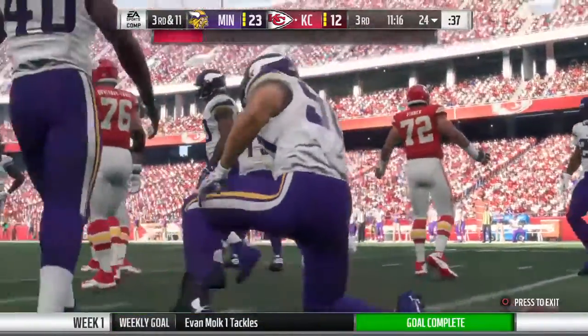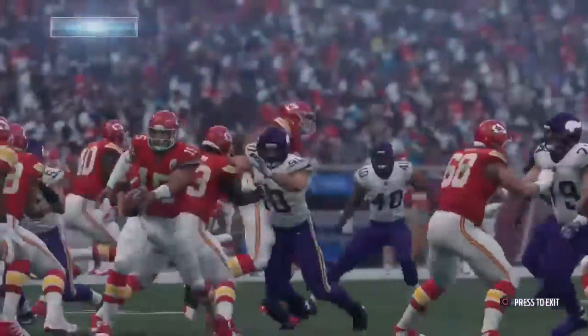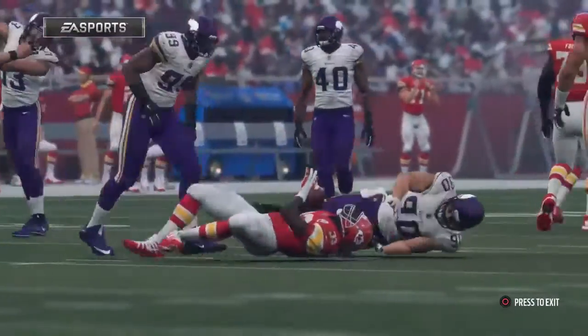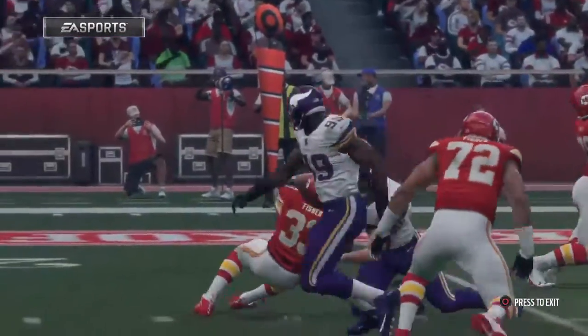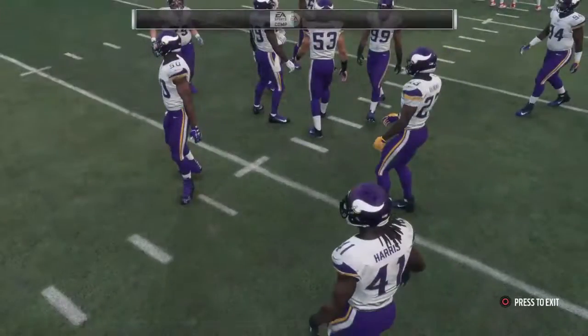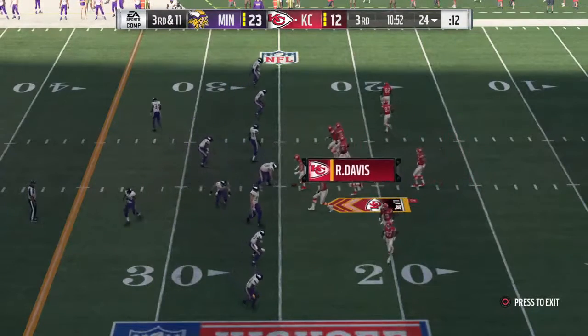Absolutely nobody fooled there. He's going nowhere fast as he's stopped behind the line of scrimmage. But if these guys are going to chop into that deficit, they're going to have to do a much better job in the run game. Caught behind the line of scrimmage, no yardage will be found. The Chiefs on third down. They're struggling. 0 for 6 thus far.